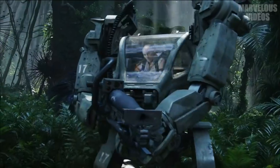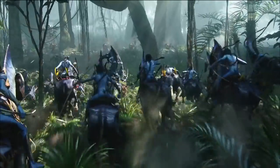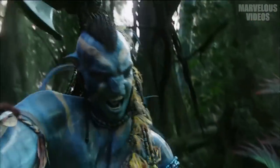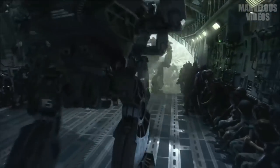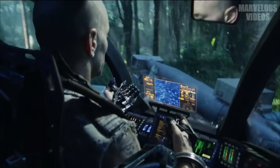But let us not forget that Avatar was a James Cameron film, and there's going to be more to it than anything that we can see on the screen. The AMPs are intelligently made suits that mimic the pilot's hand and leg movements while also letting the operator know when it runs into an obstacle. It is almost as if the suit and its operator feel each other.